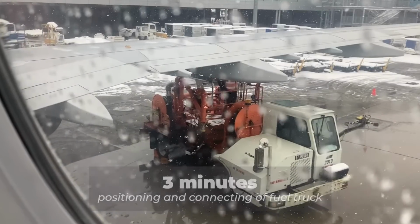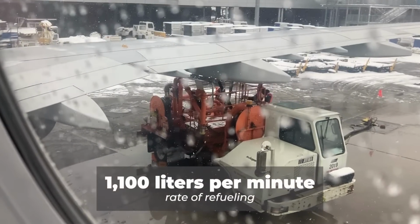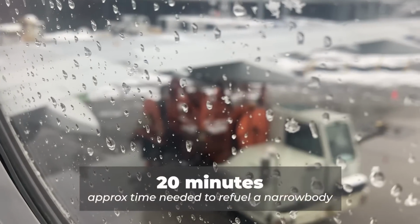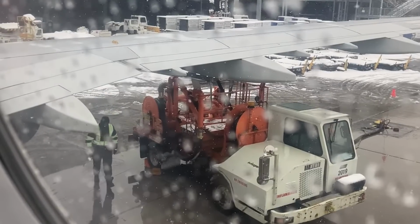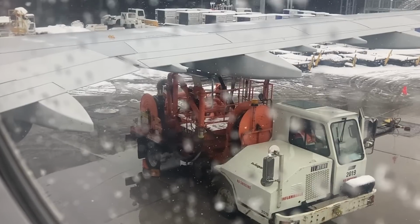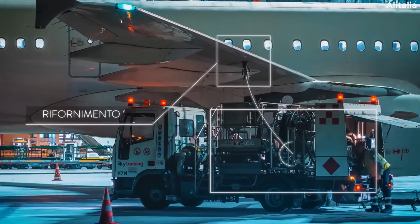The positioning of the fuel truck and equipment attachment requires 3 minutes. With a single wing tank refueling hose, nearly 26,000 litres are filled at a rate of 1,100 litres per minute. Since the tank should already be at 15%, it takes about 20 minutes to refuel the narrow-body jet. As a safety regulation, refueling often begins once all passengers have been deplaned, but this isn't always the case. The refueling time is generally well utilised for cabin cleaning.